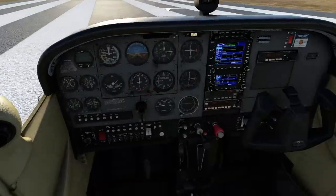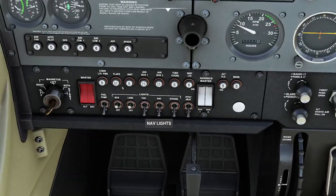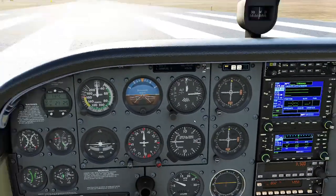So what I'm going to do is look down. We're going to check to make sure takeoff trim is set correctly, which it is. Check, chickity check. 10 degrees of flaps. Looks good. All right, here's how this one works.